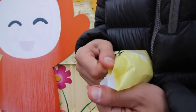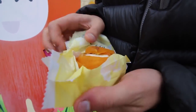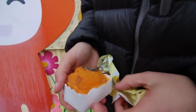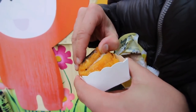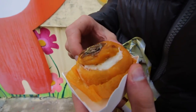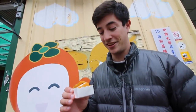Okay, let's rip this open and check out what's inside. Oh wow, there it is. A whole persimmon where the top has been sliced open, and then underneath here, if you can see, it's been filled with ice cream. So this looks really interesting. I've never seen anything like this, and it'll be interesting to try it once it warms up a little bit and it's not so hard.